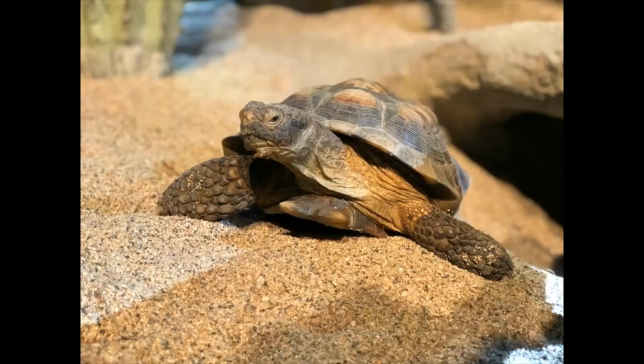Unfortunately, the California desert tortoise is under the endangered species list as threatened. The most important thing to remember when you see a tortoise in the wild is to leave it alone.